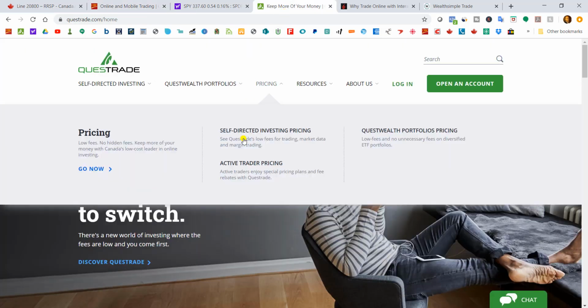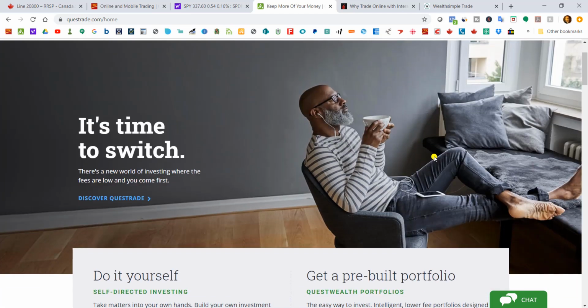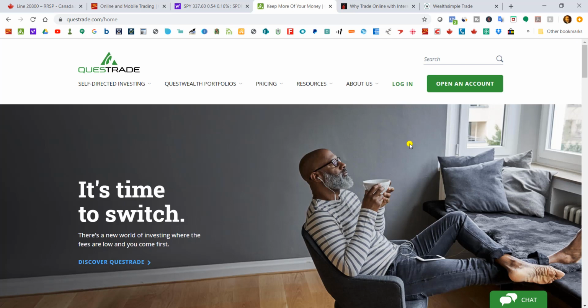But really the easiest one to set up is Questrade. You could do everything online. You don't have to go anywhere. It's all electronic and they're cheaper than the banks. So remember, an RSP account is a registered account with the government, but you can open a savings account under the RSP account. You can open a GIC. You can open mutual funds. You could invest on the stock market yourself.